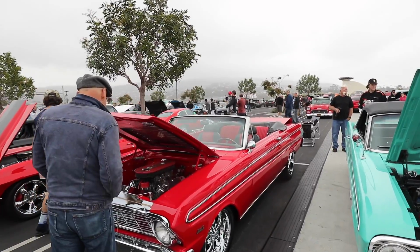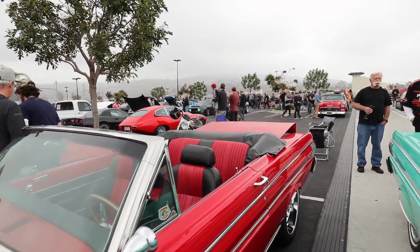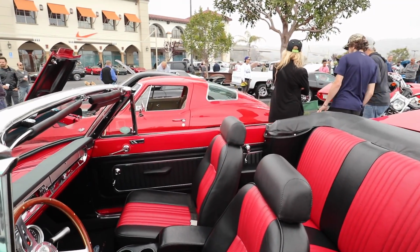See, this is the sign of a true car enthusiast. It's a little drizzling right now, but the top is still down, whatever. You know why? Because it's vinyl. So unlike leather, vinyl doesn't care about getting wet.